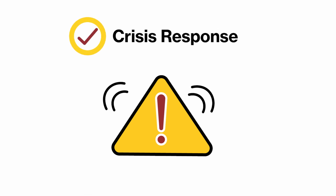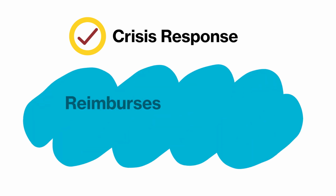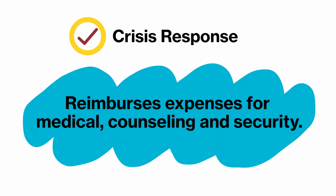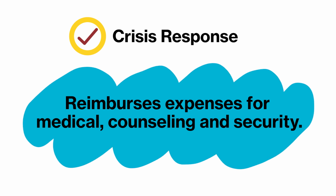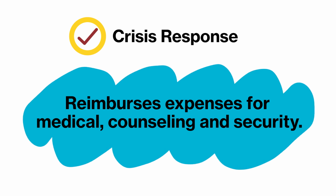And if things get really tough, crisis response is there to lend a hand. It's designed to provide associations with the resources and support they need to effectively manage and recover from unexpected emergencies. The crisis response coverage reimburses expenses for medical, counseling, and security following a violent act on the premises that results in serious bodily injury or death to 3 or more people.